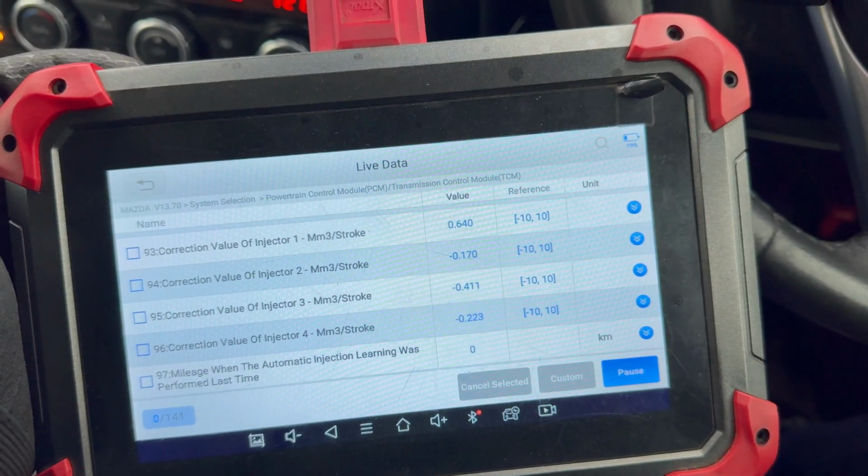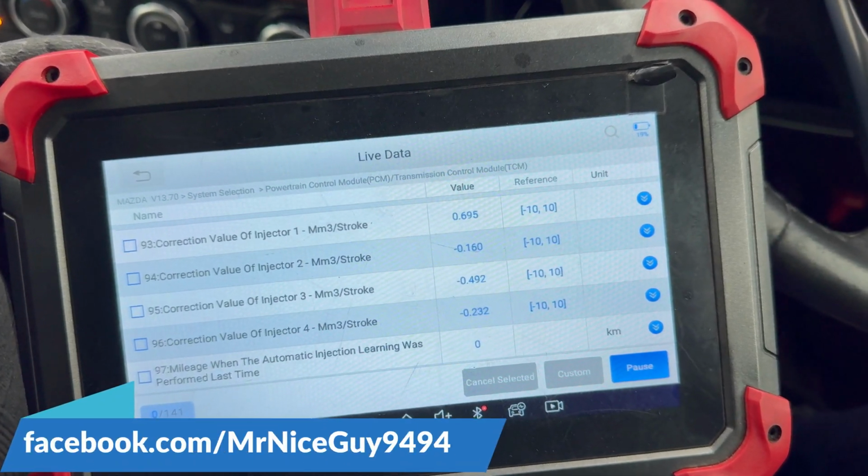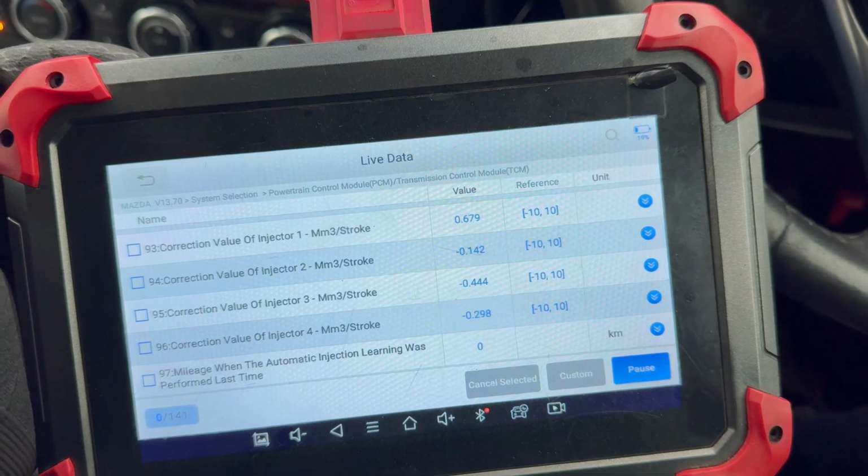Okay, pilot learning has been carried out. The numbers, I would say, improved. They are still in the range, so it's okay.